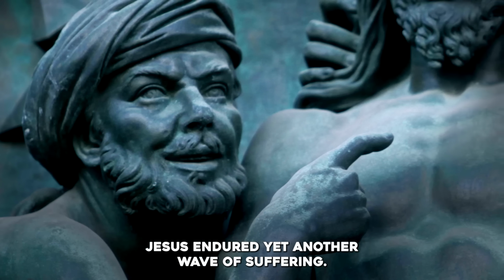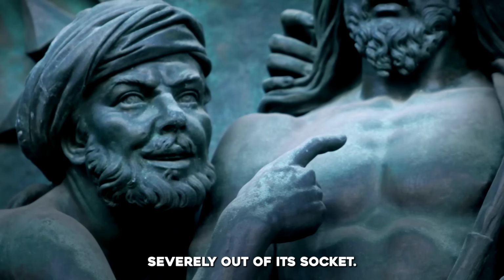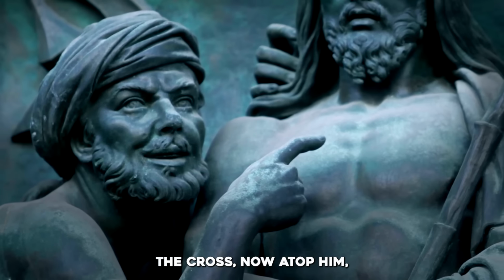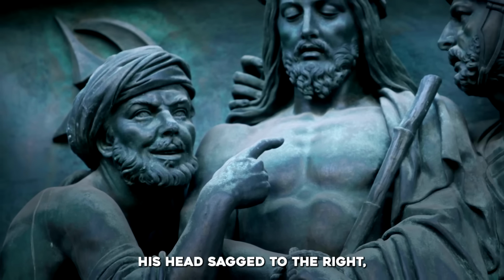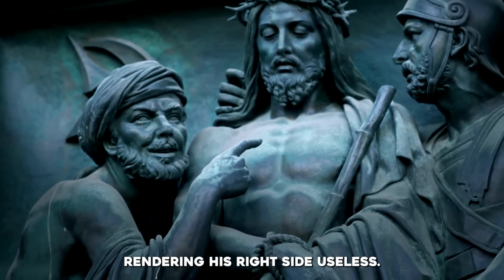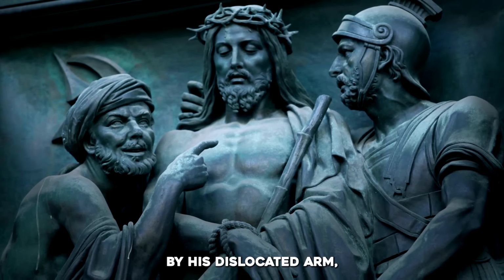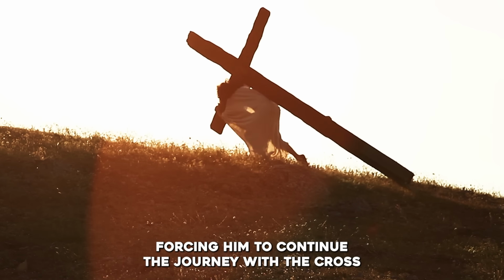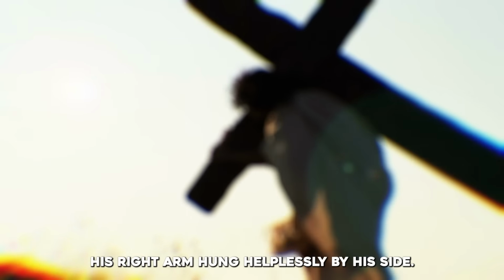Tripping and falling under the immense weight of the cross, Jesus endured yet another wave of suffering. The impact crushed his chest against the ground, twisting his arm and wrenching it severely out of its socket. The cross, now atop him, pressed into the back of his neck and shoulders, partially paralyzing him. His head sagged to the right, rendering his right side useless. In the state of agony, heartless soldiers callously pulled him up by his dislocated arm, forcing him to continue the journey with the cross now on his left shoulder. Bent over in pain and weakness, his right arm hung helplessly by his side.